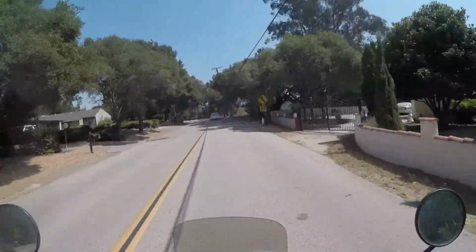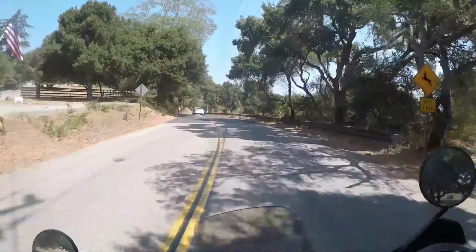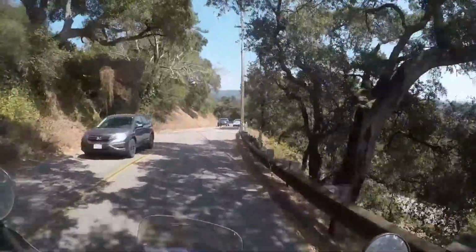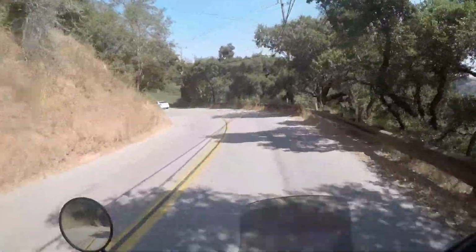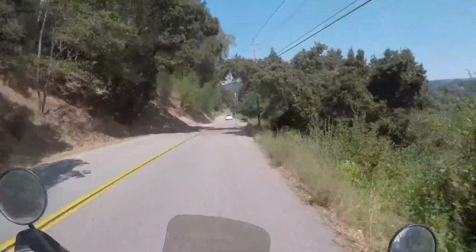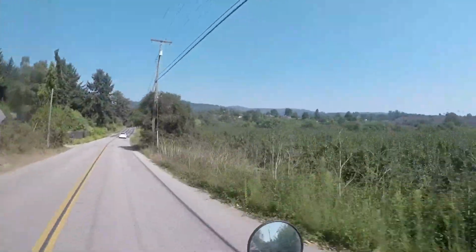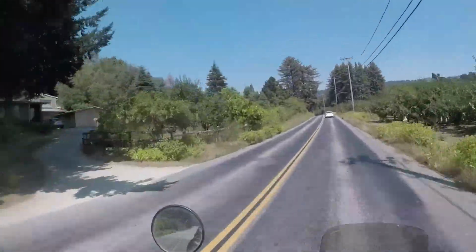I just got back from going down Browns Valley to Green Valley. Did the Green Valley, this little Green Valley loop. First time I've been through there. Kind of interesting. But yeah, trying to get away from the doom and gloom for a little bit here.